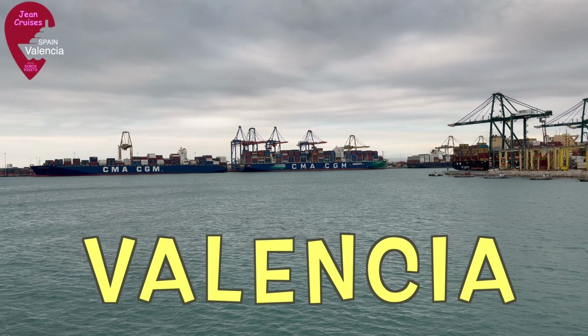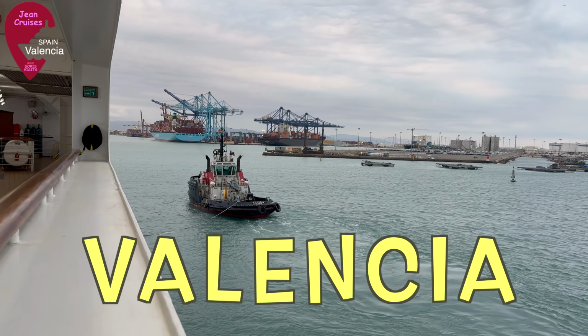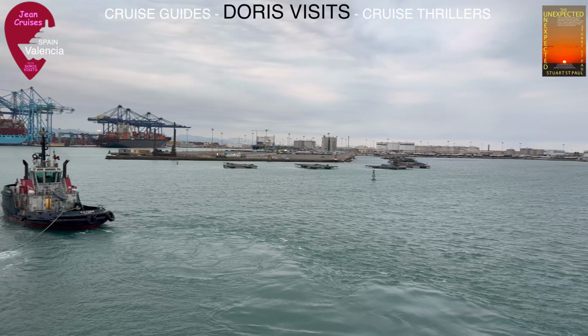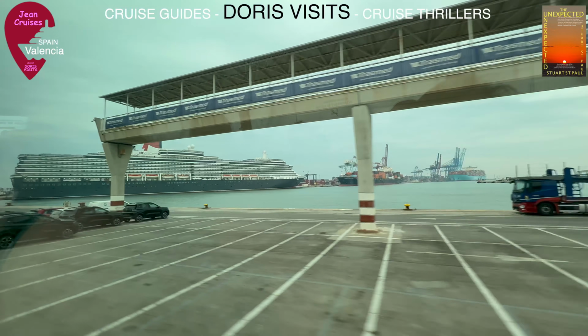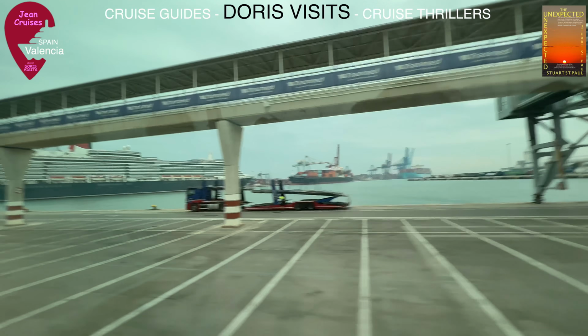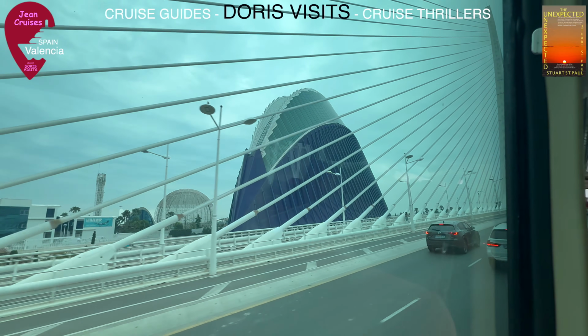We've arrived in Valencia pretty early in the morning. That's good because it's a working port, which means we've got to get out of the port and then a bus into town. Now the shuttle bus is going to take us from the port and drop us by the museum, the Ocean Museum and the Opera House. From there we'll get a public bus.